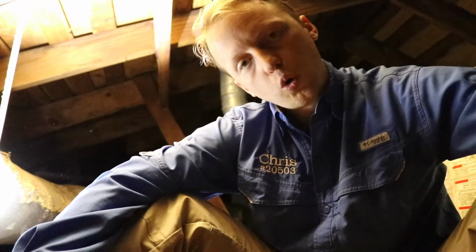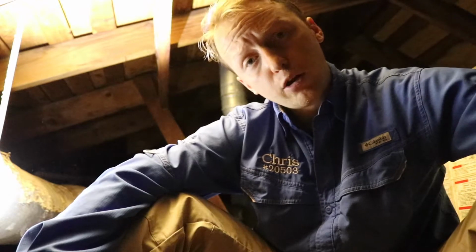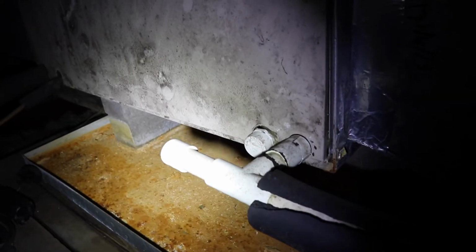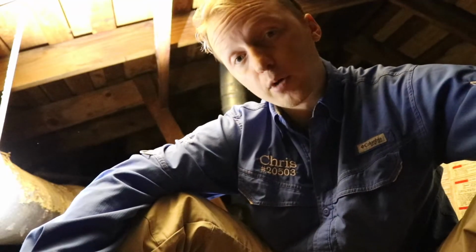Up in the attic on the coil side of the unit, there are some deficiencies too. There's a lot of air leaks around it. There are some previous signs of coils leaking water. The pan's rusted through and there's no secondary drain line. There are some other issues, but the main thing is we know we need an HVAC technician to come and bring this thing up to par.